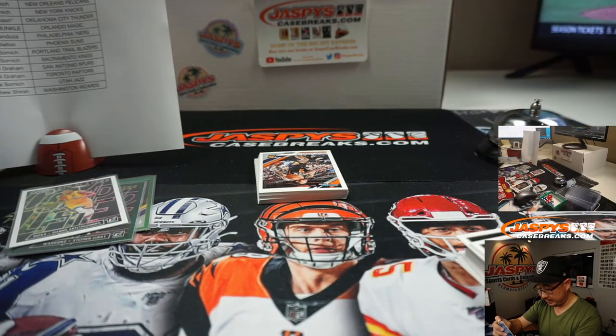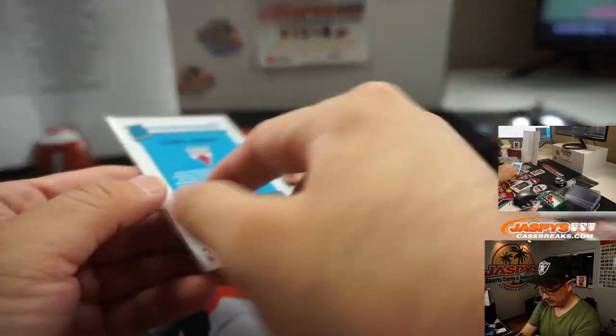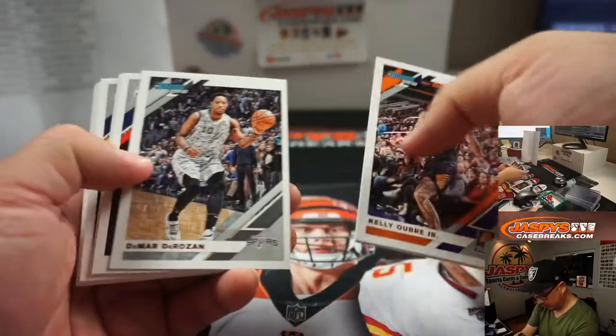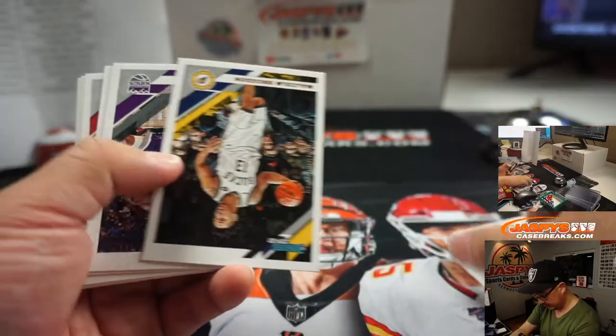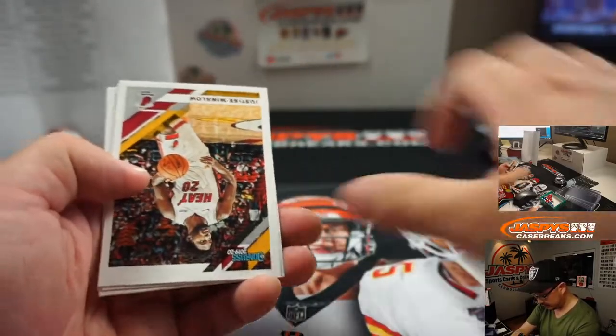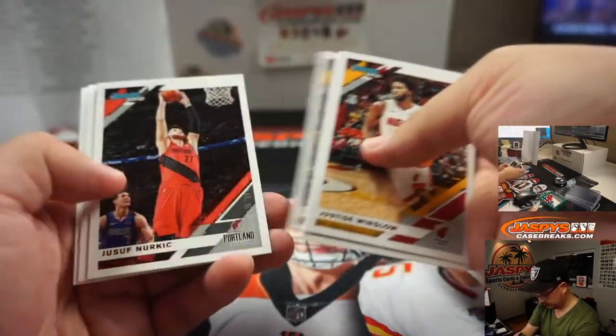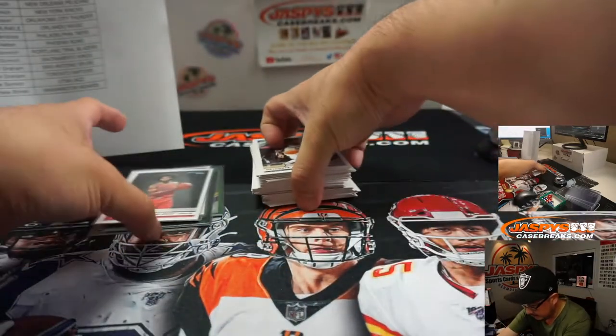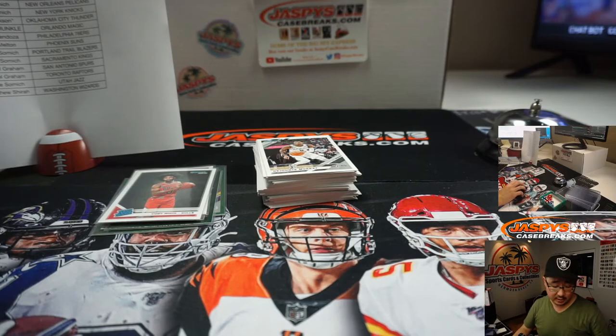That'll be for Mike. And then more vet commons. That looks like it. Yeah, so there you go. Dehunta Murray at the end. There you have it, ladies and gentlemen. All right, now let's see who wins those spots.